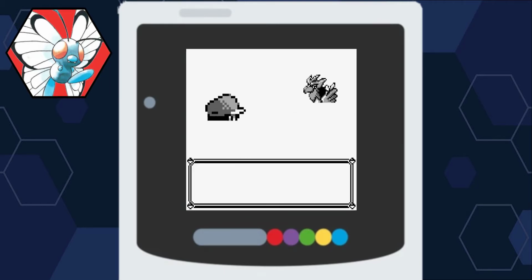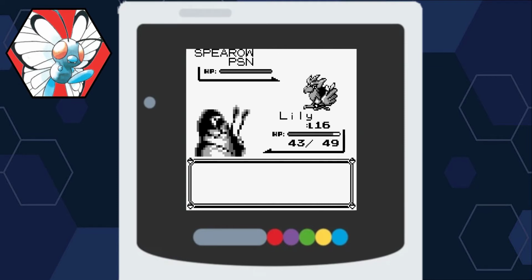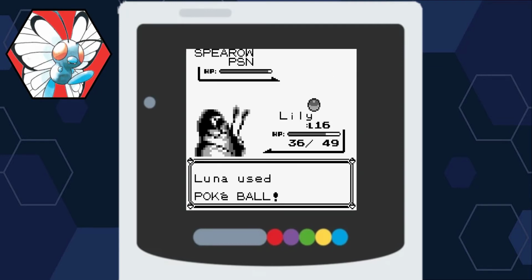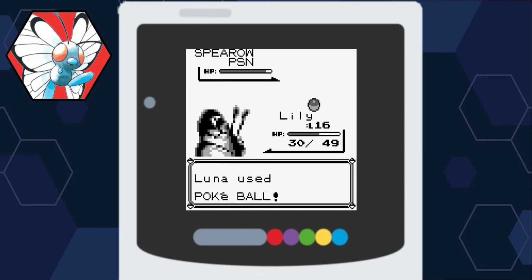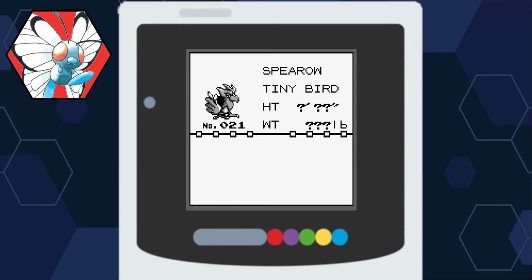On the route heading towards Mt. Moon, we encounter a wild Spearow at level 6 and capture it. In Mt. Moon itself, we discover Paras at level 10 and we capture it. So now we have access to Dig and even Flash if we decide to go down that route, which is very unlikely. A quick heal in the Pokemon Center beforehand, and off to Mt. Moon we go again.